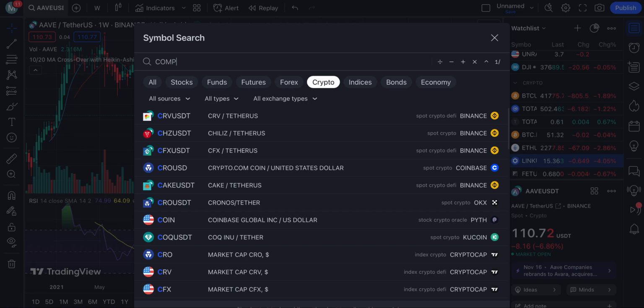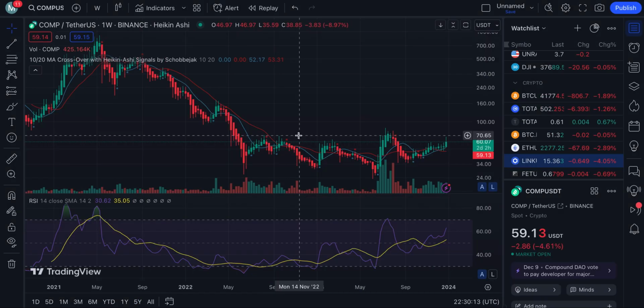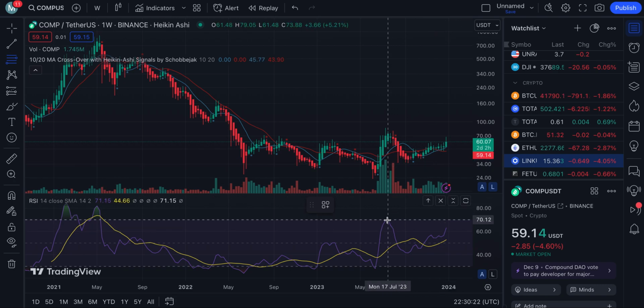Last one, COMP. Okay, similar chart. Let's just draw a fib because we're here. Most recently, we did have that indicator buy signal. We haven't been overbought since July, and it looks like we're on our way there.